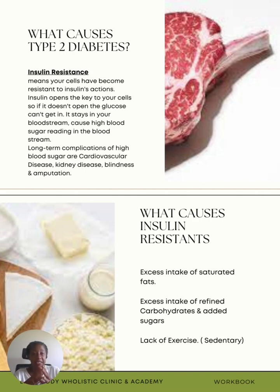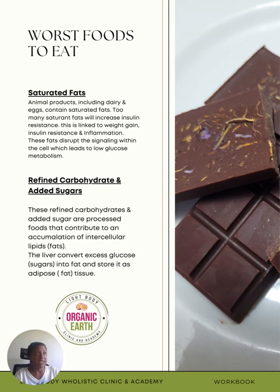All right, now what causes insulin resistance? Because this is the crux of the matter, and that is that there's an excess amount of saturated fats. These fats kind of block the insulin, the key, from opening the door to letting the glucose into the cell. So it's not really the sugars that's the problem, it is the fats that's the problem, saturated fats. An excessive amount of refined carbohydrates, added sugars, lack of exercise, and saturated fats are what causes most of the insulin resistance. So you want to reduce your insulin resistance, so you reduce those things.